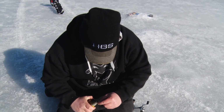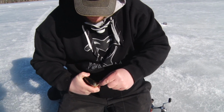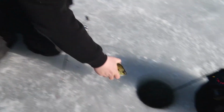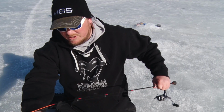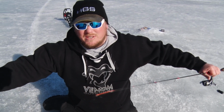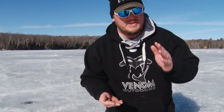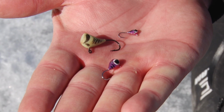Everybody cuts their teeth on panfishing. I don't care who you are. Here I am pushing 40 years old, and I still love catching panfish as much as I did the day I started fishing. The fishing industry, it's no secret, has come out with a plethora of different sizes, colors, and innovative approaches when it comes to tungsten, panfishing, and jig fishing in general.